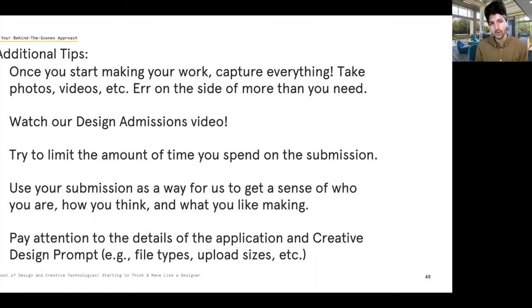And this is another tip that we give students when you're thinking about how to create for your design prompts: try to limit the amount of time you actually spend on it. I know that sounds a little odd, but what we mean is that we don't want you to spend months and months on this project before the deadline. It doesn't need to be a huge project. It can be a simple idea. It could be a simple thing that you explored. So I would always recommend limiting the amount of time you spend on it.